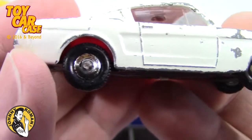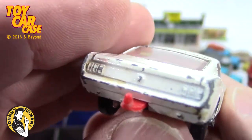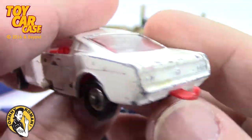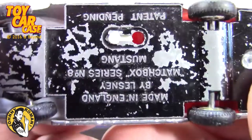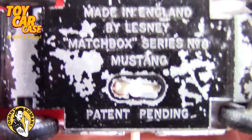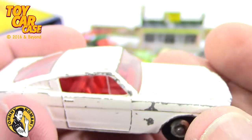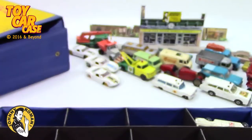Look at those hubcaps, tires. This is nice! Oh, and my favorite, a trailer hitch. Mustang number 8. Patent pending on that super cool steering system. I'm digging that steering system. How about you?